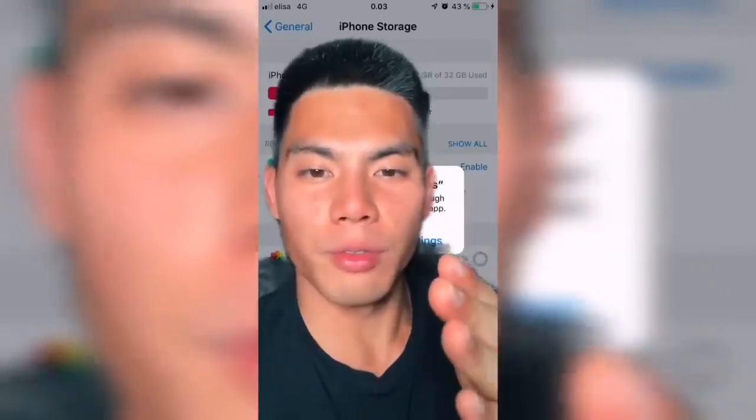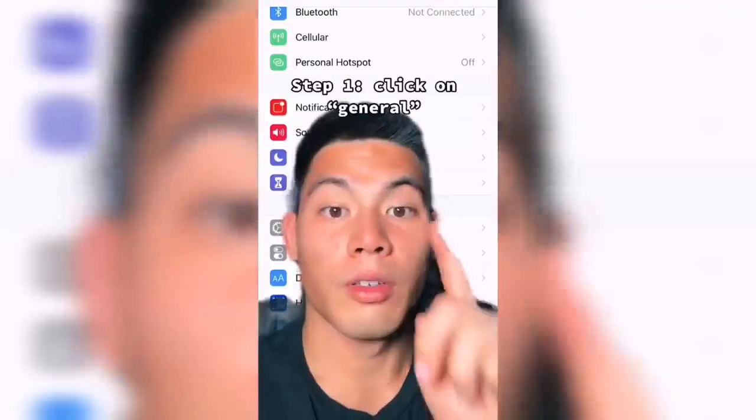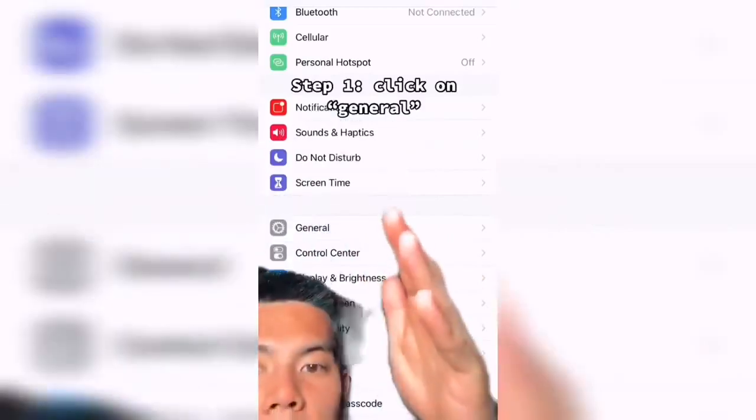Apple's shady sales strategies that everyone needs to know. If you've had your iPhone for long enough, you probably experienced this. Running out of storage. In reality, you're not running out of storage. Let me show you. First, you want to go to your settings and click on general.